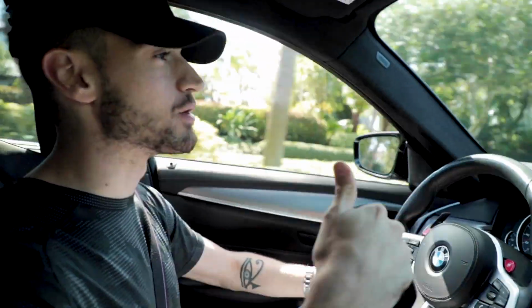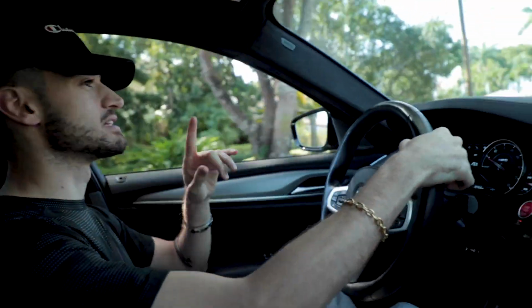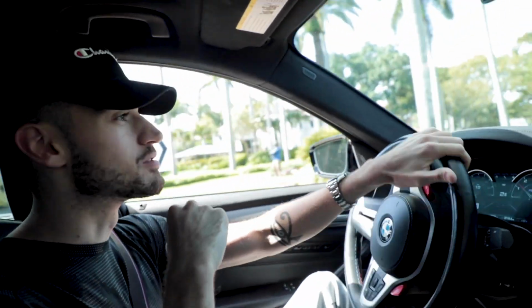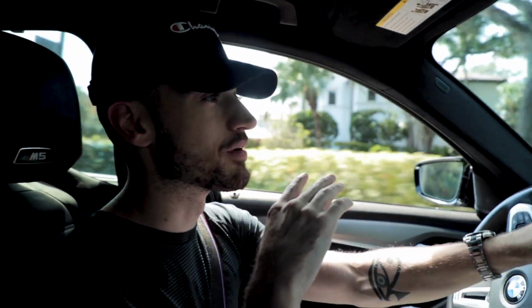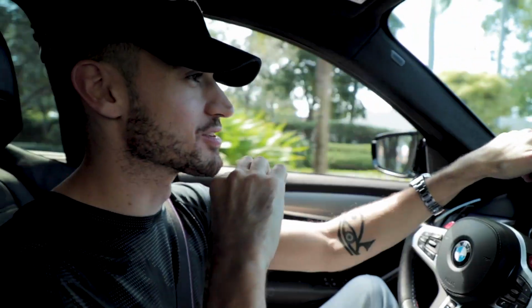Jonathan, the guy who is my mechanic and installed all this, claims this would smoke the Huracan. He says if you put this in full launch control, like full race mode, and you launch it, it's gonna go 0 to 60 in 2.5 to 2.7. The Huracan was like 3.2, which is noticeably faster in the car.